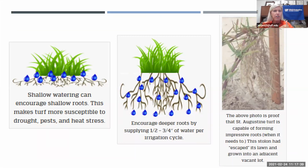So here's just a diagram here. You can see the picture on the left. There's shallow watering that encourages shallow roots. When we water frequently, makes the turf more susceptible to drought, pests, and also heat stress. Where the photo in the middle, that turf grass was allowed to stress just a little bit. When it stresses a little bit, it digs those roots down deeper and has that deeper root system. It's more tolerant to drought, more tolerant to pests.